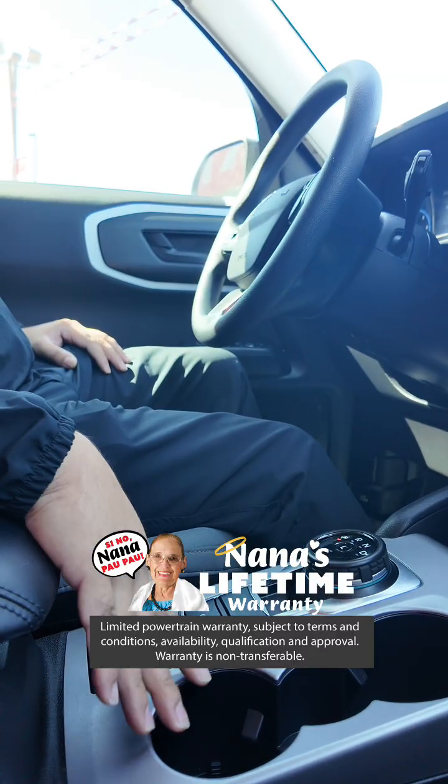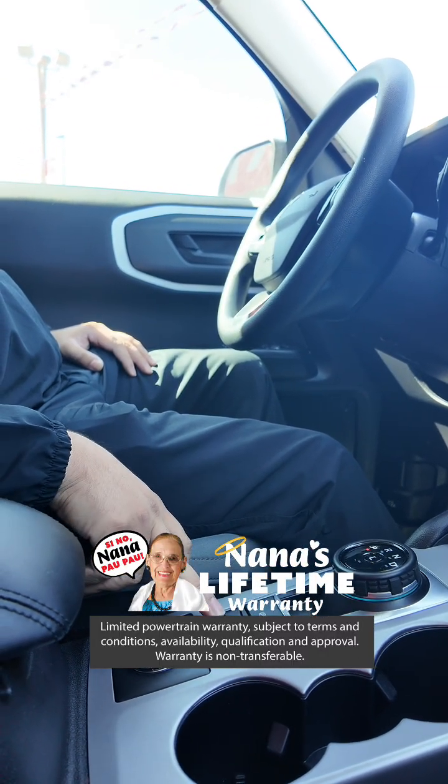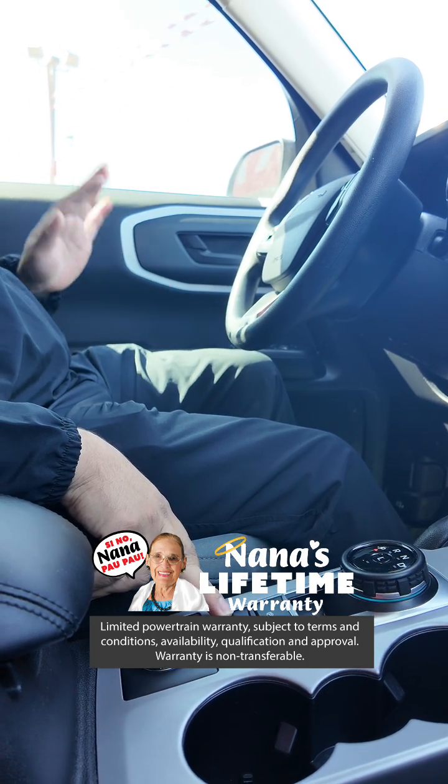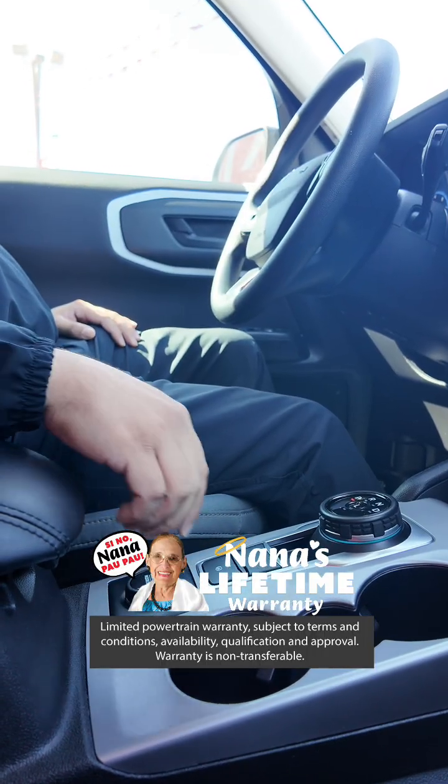You do have your cup holders here. You have your emergency park. You have your auto hold, which I explained to you about the brake. You'll press the brake all the way down, and it will keep you there. And then of course you have your go modes.